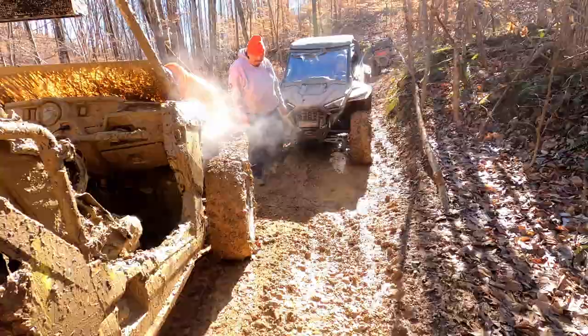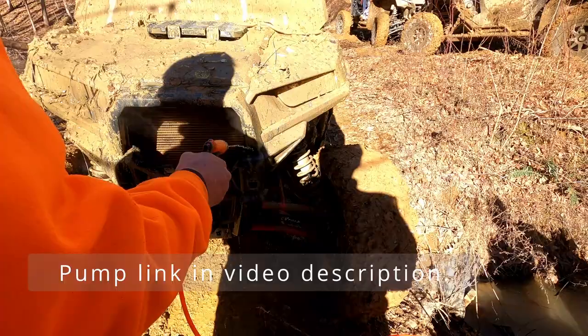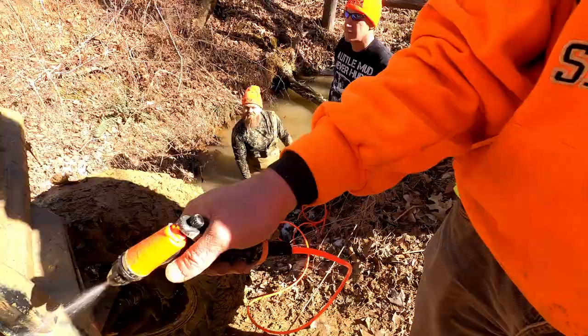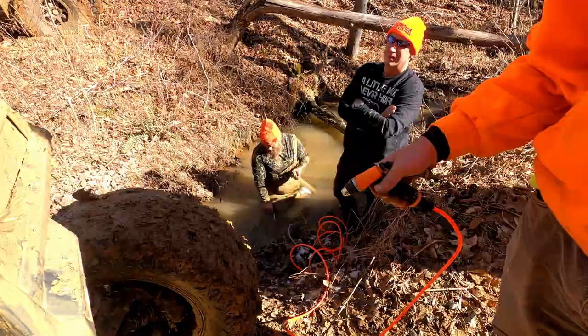When that frozen mud gets into the radiator, it really causes an overheat issue. So we carry our little pump, and we had Dante in the water and Doc holding it, and Gary, well, trying to clean his radiator. Just sometimes it freezes up, and unless you have pressurized water, you're not getting anywhere really quick.